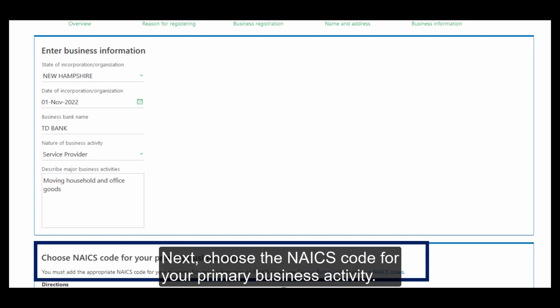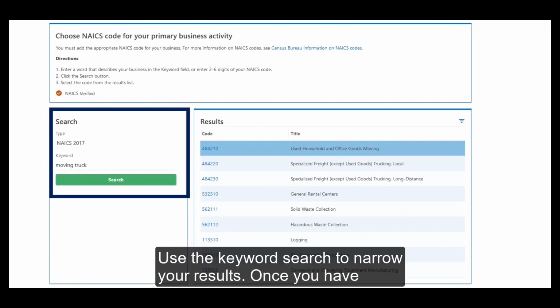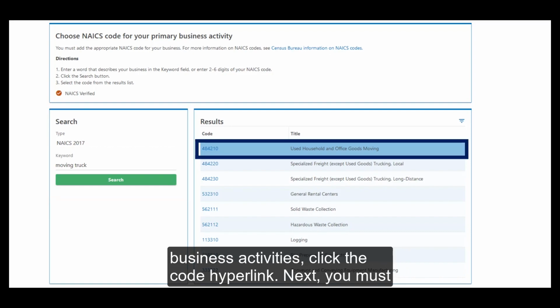Next, choose the NAICS code for your primary business activity. Use the keyword search to narrow your results. Once you have identified the NAICS code that most accurately describes your business activities, click the code hyperlink.